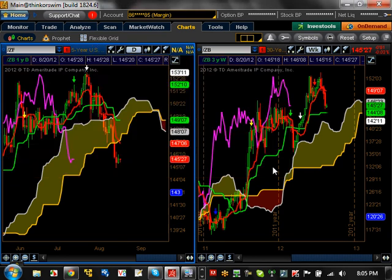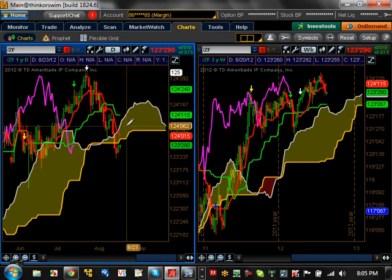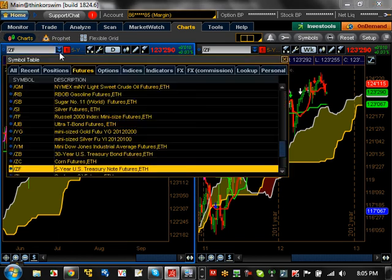5-year Treasury notes here. This is basically between support and resistance too here. It looks like a bearish trend here. Resistance is going to be 124.115. Support's basically going to be 123.067.